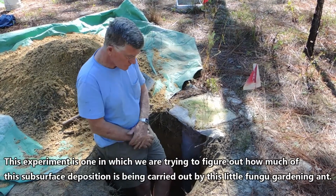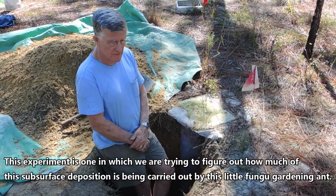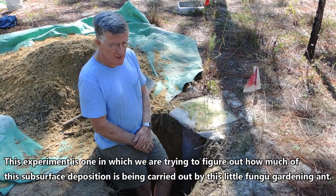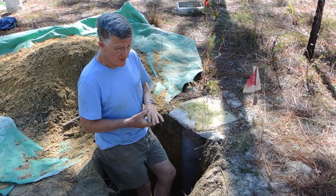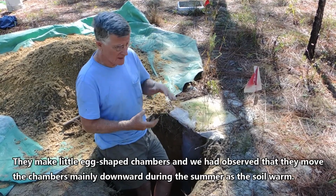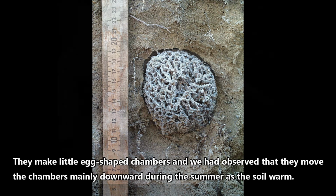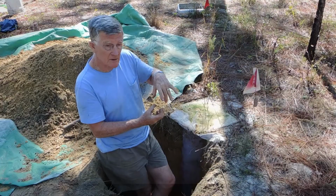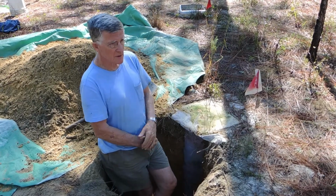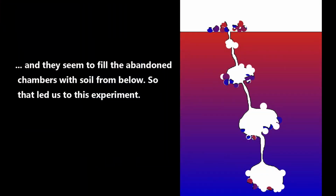So this experiment is one in which we are trying to figure out how much of that subsurface deposition is carried out by this little fungus gardening ant, Trachymyrmex septentrionalis. They make little egg-shaped chambers, and we had observed earlier that the chambers are moved upward and downward, mainly downward during the summer. As the soil warms, they make deeper chambers, and they seem to fill the abandoned chambers with sand from below. So that led us to this experiment.